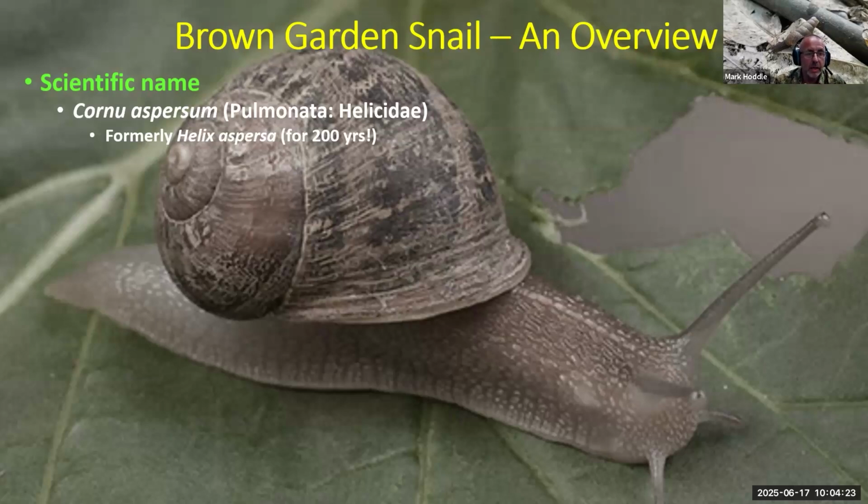Many of you may know the name of the snail as Helix aspersa, and it had this name for just over 200 years before some recent taxonomic revisions moved it into a different genus.